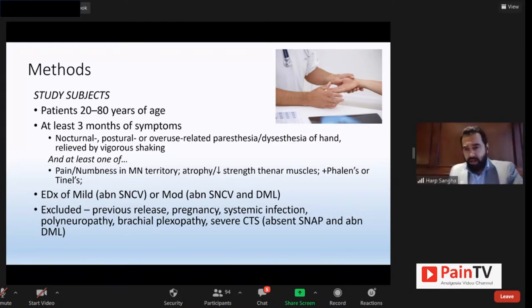And then the electrodiagnostic criteria, for those electrodiagnosticians out there, they included mild and moderate according to the Padua classification. So an abnormal sensory nerve conduction velocity was mild. And if you started getting a change in your distal motor latency, you were plugged into moderate. And they excluded other confounding disease states.